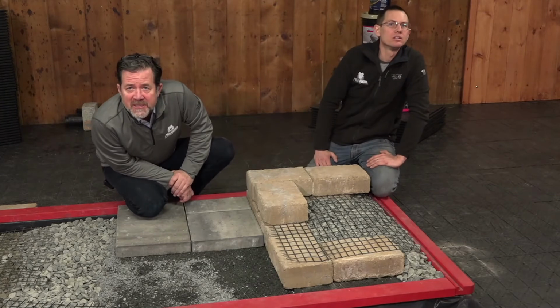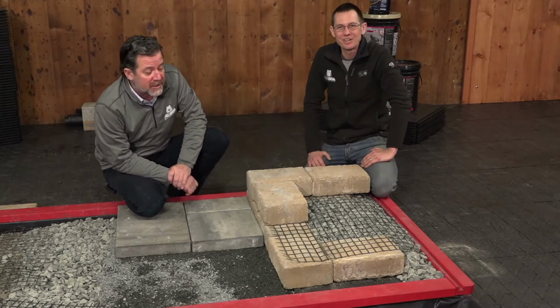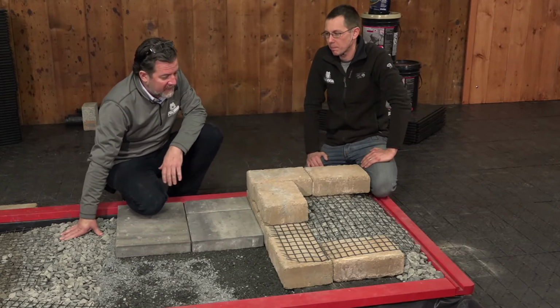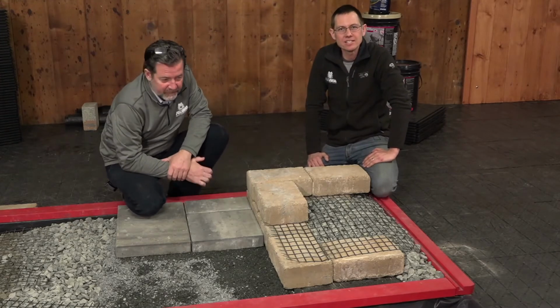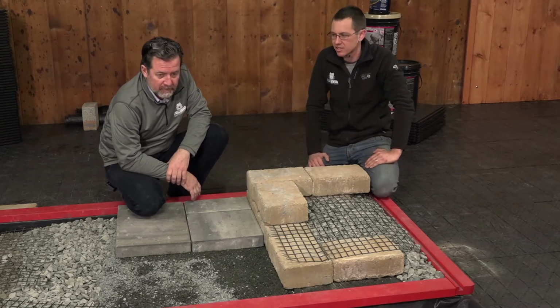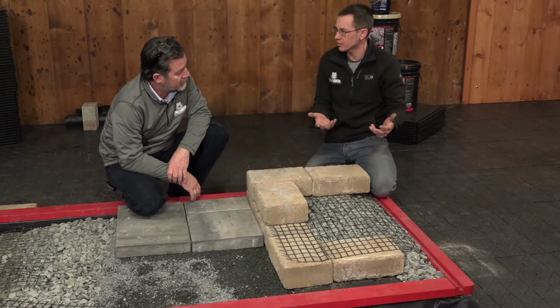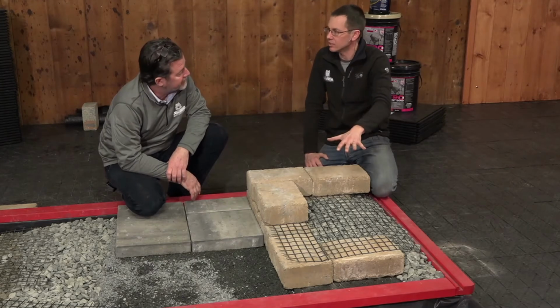Do you have a specification on how much we can reduce base stone by? That's a great question, because you just touched on that here. By adding the grid, I can decrease the amount of stone needed. Is there a formula for that? There is no easy formula or easy answer for that question, because it depends on so many different factors, not only the strength of the grid that you're using, but the actual aggregate that you're using. Gotcha. And the soil conditions.